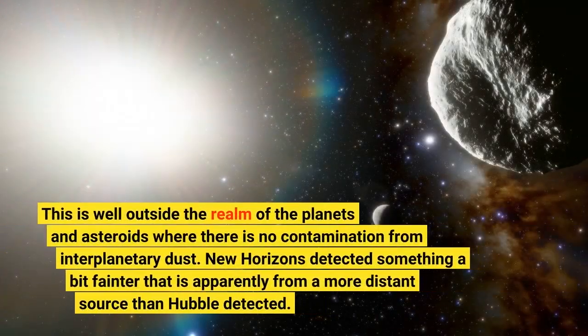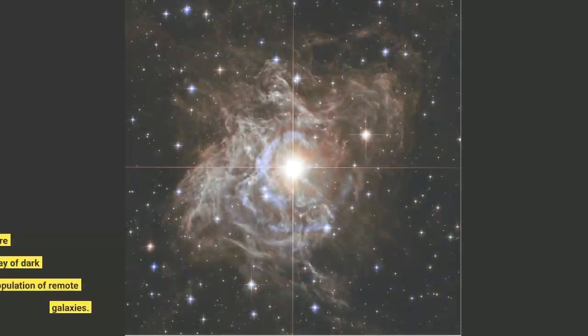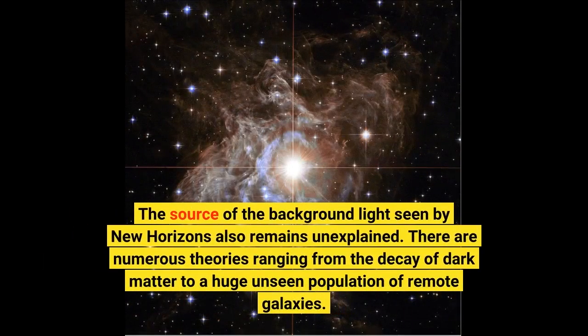This is well outside the realm of the planets and asteroids where there is no contamination from interplanetary dust. New Horizons detected something a bit fainter that is apparently from a more distant source than Hubble detected. The source of the background light seen by New Horizons also remains unexplained. There are numerous theories ranging from the decay of dark matter to a huge unseen population of remote galaxies.